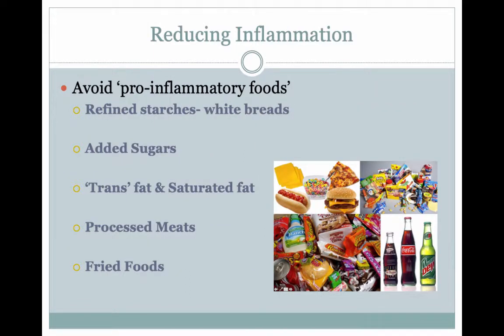So just as we want to increase our intake of anti-inflammatory foods, we also want to try to limit our intake of pro-inflammatory foods. And I should mention, if you're trying to gain weight, you are probably going to have some intake of these foods. But overall, again, pro-inflammatory foods, we're looking at refined starches, so white breads, foods with a lot of added sugar like pop, as well as trans and saturated fats.